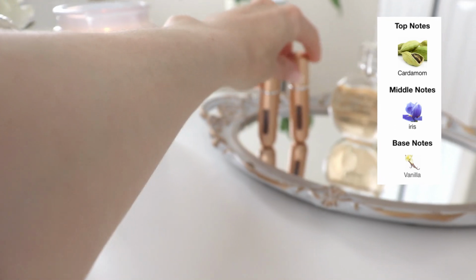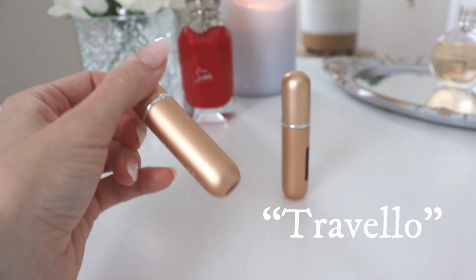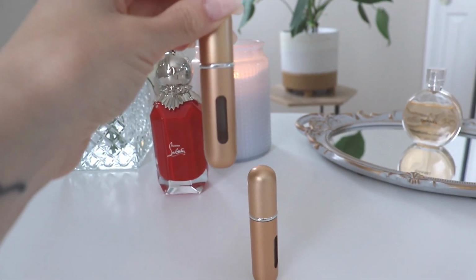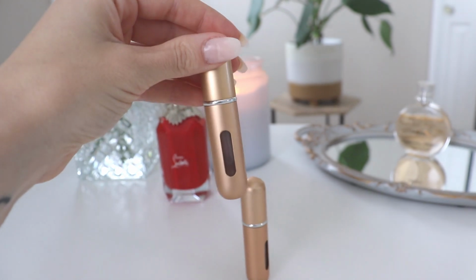And I do want to show you, these are the little atomizers that I brought with me. So these are those Travelo atomizers, or Travello, I'm not sure how you say them, but you basically just pump the perfume through the bottom, and it holds about 5 mils. And this was my LOUBIROUGE. So I don't know if you can see that, but it's about 3/4 gone.